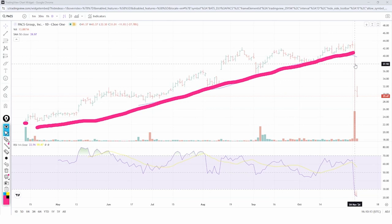13 million shares trade, and the stock goes from 41.37 all the way down to 22.30, eventually finishing the day at 31.01. That was Monday, November 4th. Here we are on election day. It opened at 30.78, rallied a little bit, and then the bottom fell out again here, coming down under pressure.